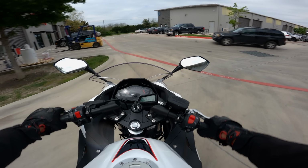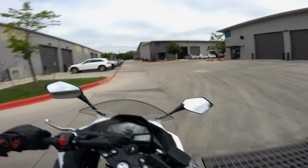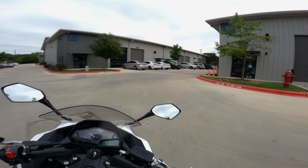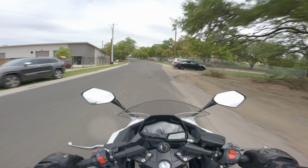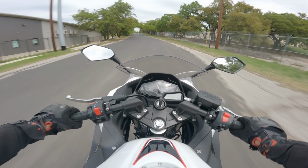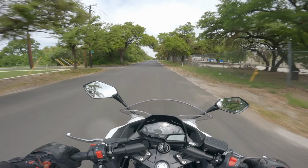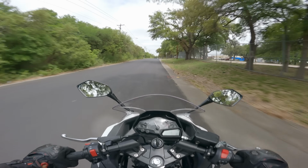This thing feels like garbage. What does a front end feel like that? Oh boy, the front end feels not safe. I'm not gonna lie, this bike does not feel safe. Straight out of the crate, this does not feel... The front end is wandering, dude.